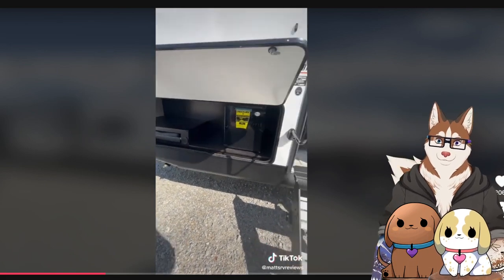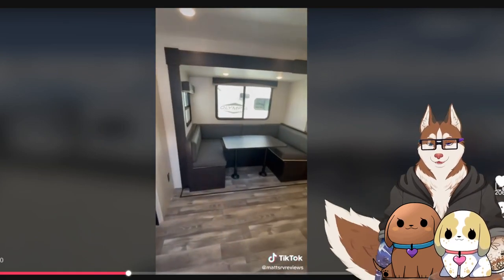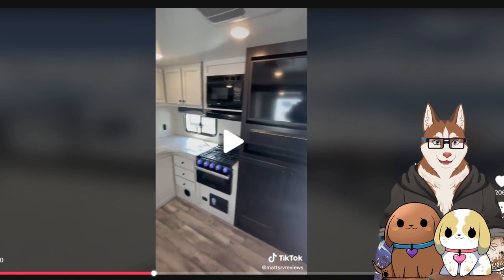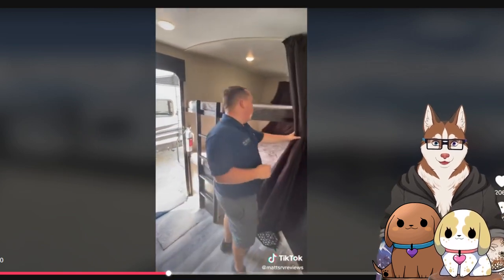Top it all off. Check out the inside. They do use PVC for the roof, which is very unique. Coming on inside, I like this kitchen. We're gonna start with these beds. This is not bad. Double over double bunk beds.